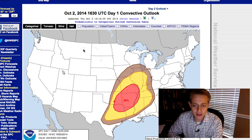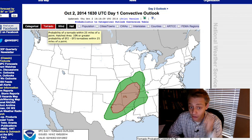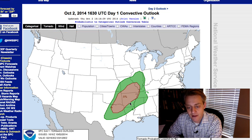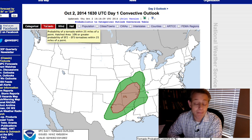All right, let me show you the Storm Prediction Center. First of all, the entire state's under a slight risk. Tornado threat, what this is telling you is that within 25 miles of any given point, there's a 5% chance of a tornado. That's quite low. But it may be enough for them to issue a tornado watch. I'm sure a severe thunderstorm watch will get issued for much of the state.